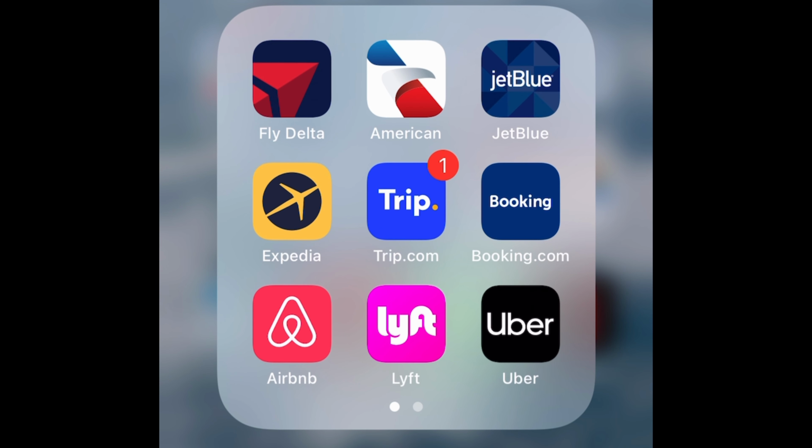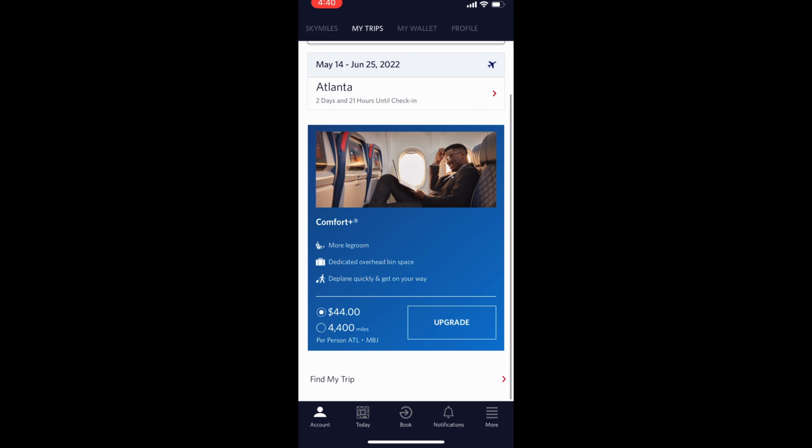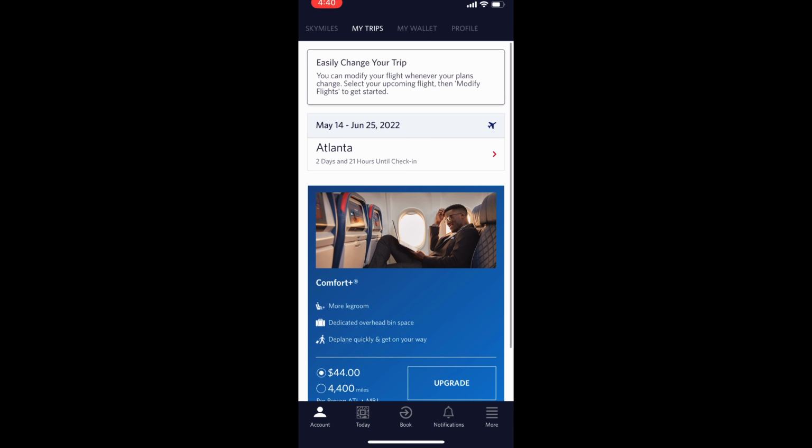So I'll go through all of these. The top one for me is my Delta app because I usually travel through Delta, and so I have actually become a member of the Delta Miles program. You can do that if you realize that you use a particular airline a lot. I suggest signing up for their miles program. Delta is one of them. American Airlines and JetBlue also have their miles programs.